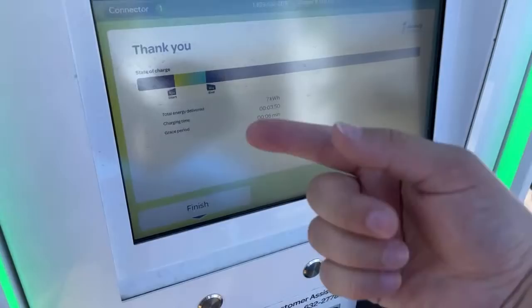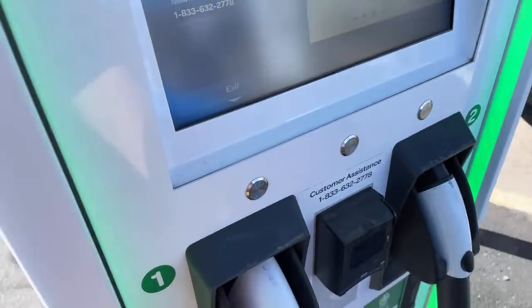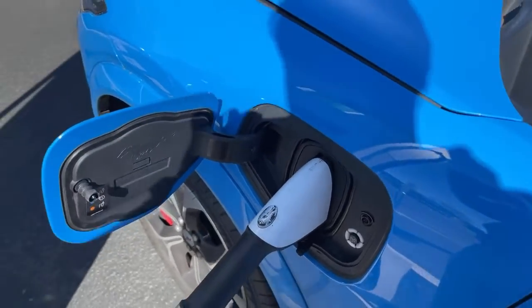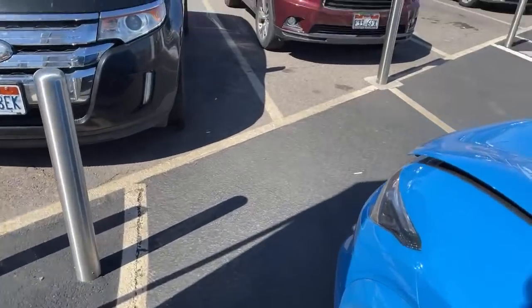There we go. I have to wait for this screen to go away until I can plug in again. Okay, now we will plug back in. While this is doing its communication and handshake, I'll show you underneath the frunk here.